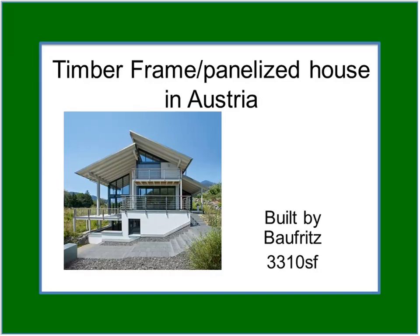This was, again, a hybrid house, timber frame and panelized in Austria. They are doing a great job over in Europe. This is a house built by a company called Baufritz, which is in Germany, 3,300 square feet, and they built a lot of these beautiful modern structures around Europe.